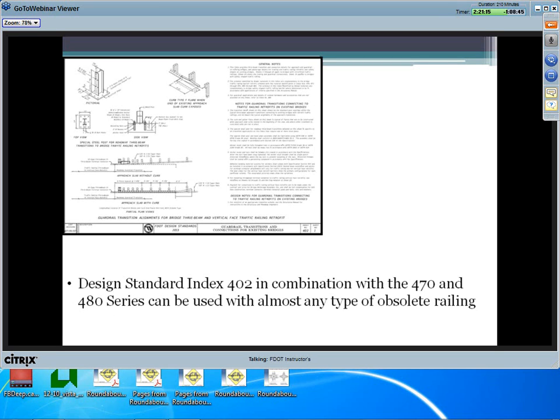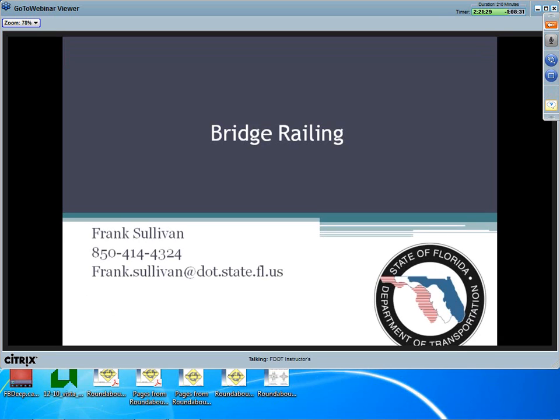And in conclusion, Design Standard Index 402 can be used in combination with the 470 and 480 series to retrofit basically any other type of obsolete railing. And that concludes my presentation.